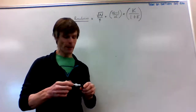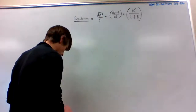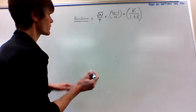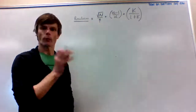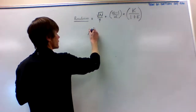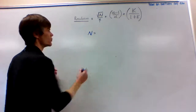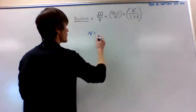And we've learned a little bit about these. Let's define each of these so we can think a little more about them. Square root of N over 4. The 4 is just a number, but what does N tell us? N, as you recall, is our number of theoretical plates.